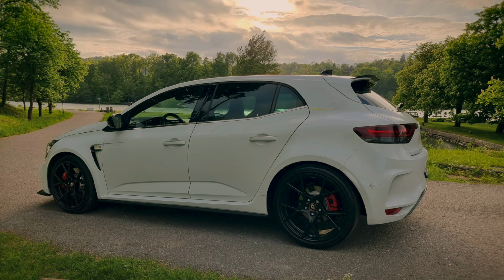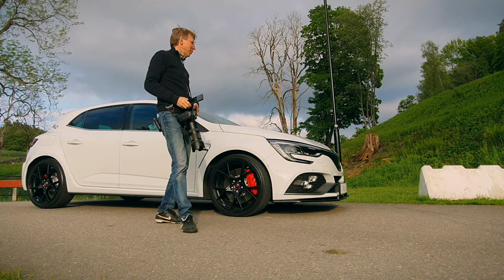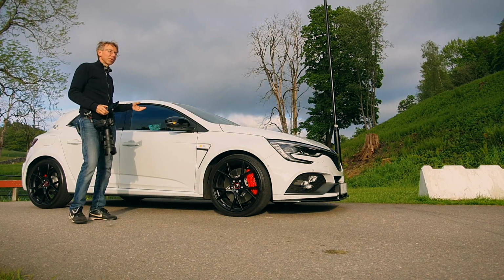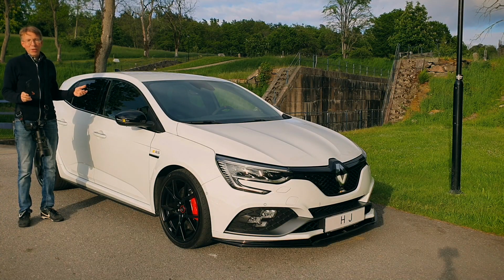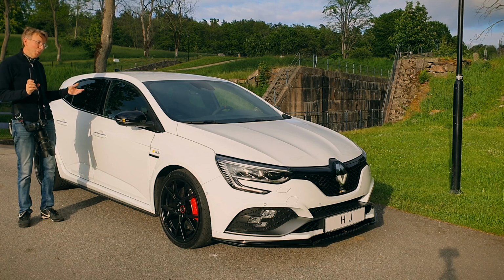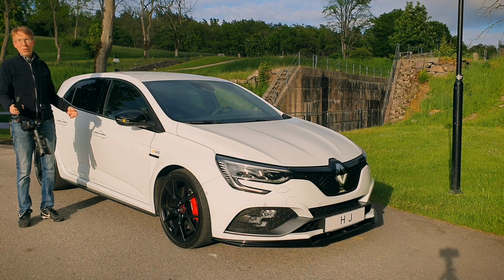Well, it's doable, of course, to take an image like this, but it's not giving the right light and the right appearance of the car. Now, I would move the car, of course. So, yes, it's a bit of a hassle sometimes if you're in a hurry, but don't be in a hurry and move the car so you get the right angle and right light on the car.